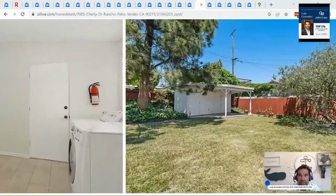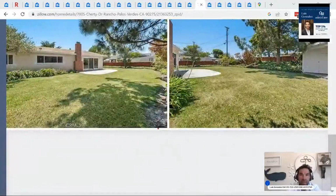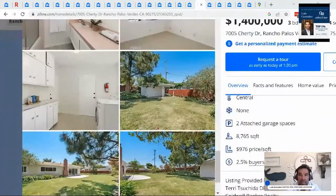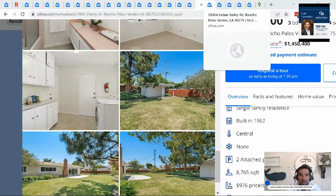It seems like it has a back shed back here. And a good flat yard. Yeah, the yard's nice and flat. You could add some amenities to it, but 8,765 square foot yard, 976 for 1,434 square feet. Okay, let's move on to the next one here.